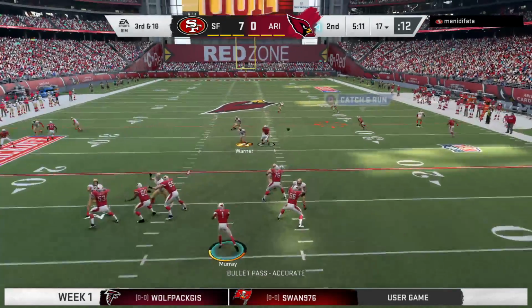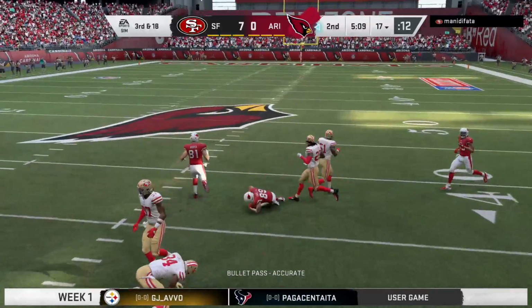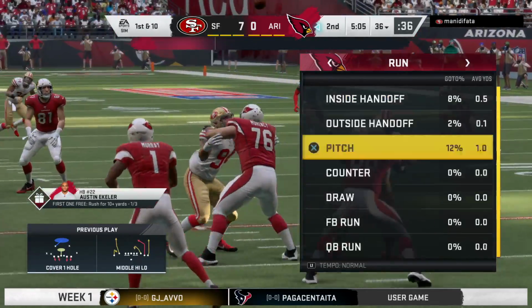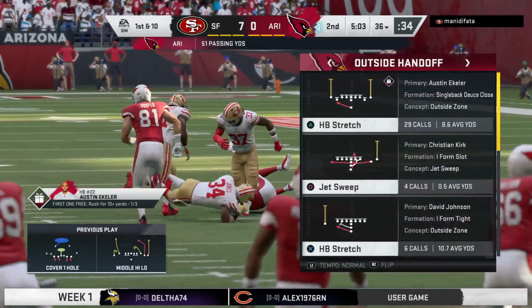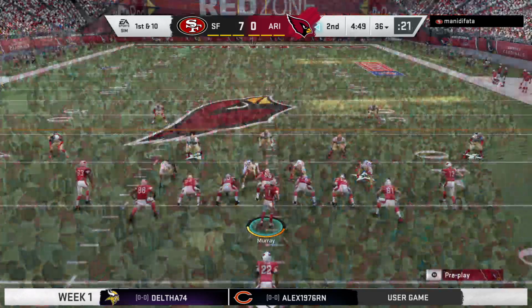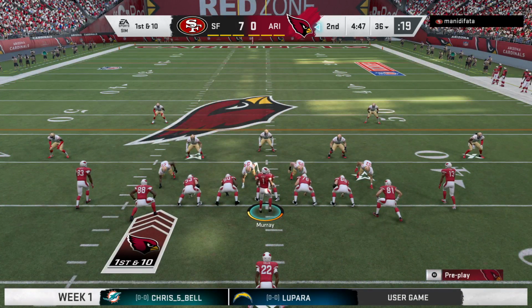From the gun on third down, Murray able to find Isabella. First catch of the new season for him, and he picks up the first. A gain of 19 yards, and the Cardinals first down. So from the 36 now, 1st and 10.